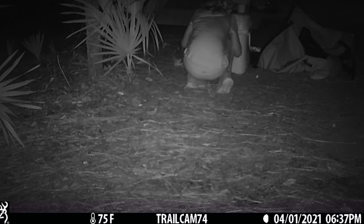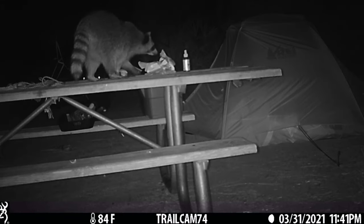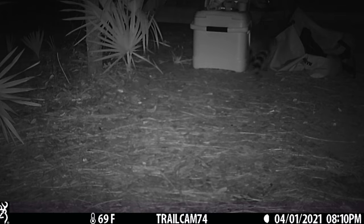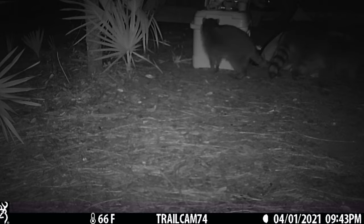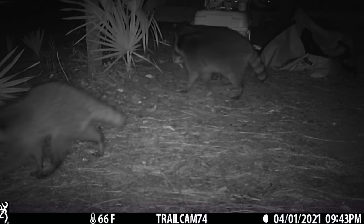Oh, I thought you were actually a raccoon. I wish these guys were messier. There's no food around. What is this stuff? Ooh, mac and cheese. Yummy! How are we gonna get in this cooler? Ooh, more mac and cheese! Oh, well, I'm gonna go around the back. I'm out of here. Bye.